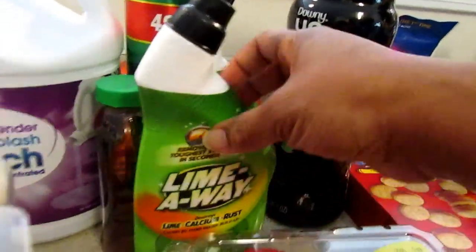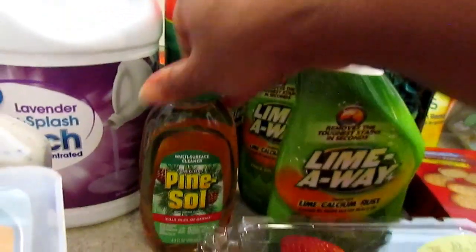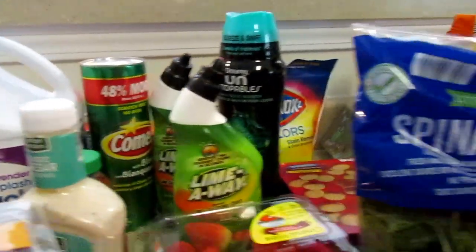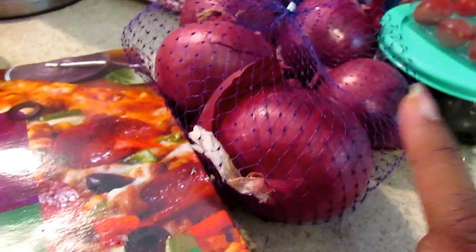So I got some Lime Away at Dollar Tree, guys. So two of those, and I got some Pine-Sol, some Comet, Lavender Lo Splash Bleach from Walmart. Oh, I forgot about the red onions. I didn't mention the red onions. I need to clean up my mess over here.